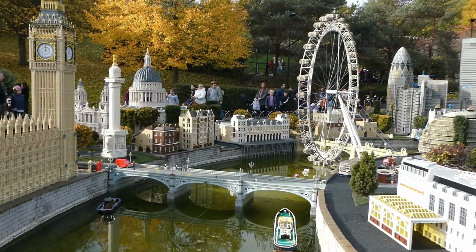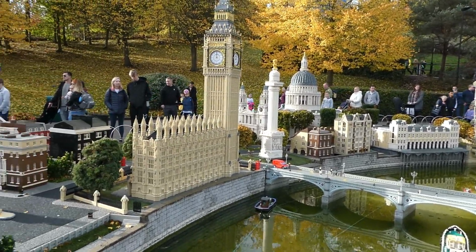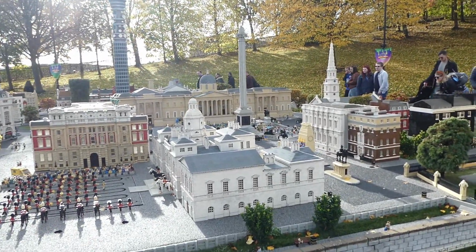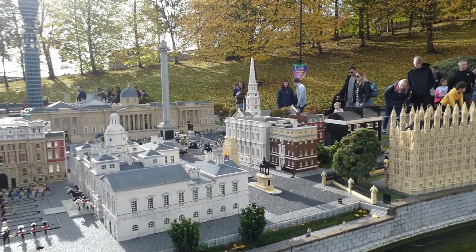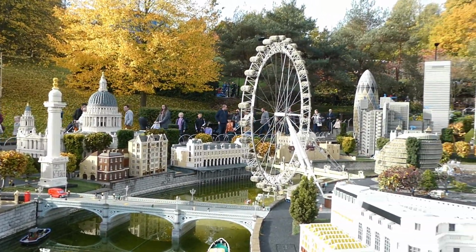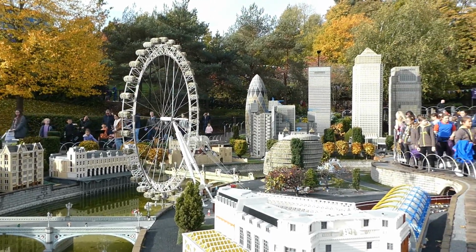So we just popped over to London in Miniland, and we're noticing as we walk around they don't seem to have any ghosts anymore. They used to have a lot of ghosts scattered around on like the big landmarks. We haven't spotted those, and we haven't seen many of the monsters actually. I don't know if we're not looking hard enough, but definitely seems to be a bit lacking in Miniland this year.